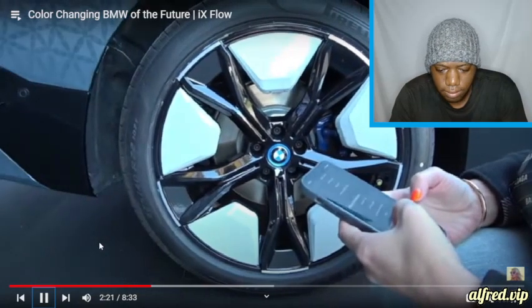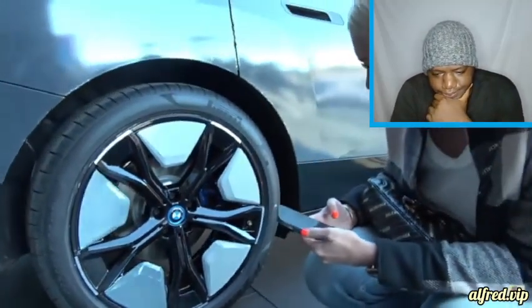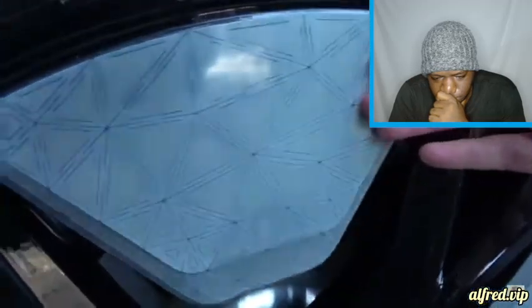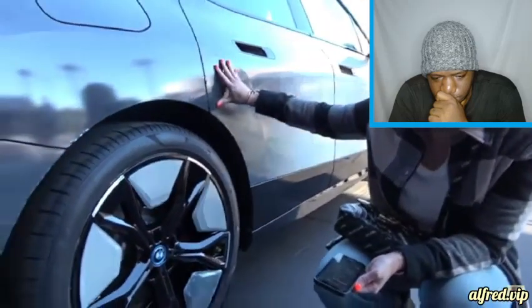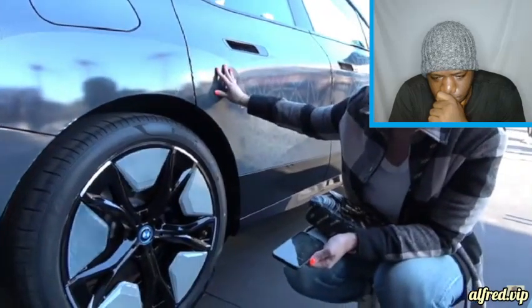All white. There we go, rotating. You see that? This is so freaking cool. Just look how instant that is. That's actual paint, you guys, changing. Unbelievable. Here, you've got the electricity coming from the car battery, right? Because this is an all-electric car. It doesn't take that much electricity either.